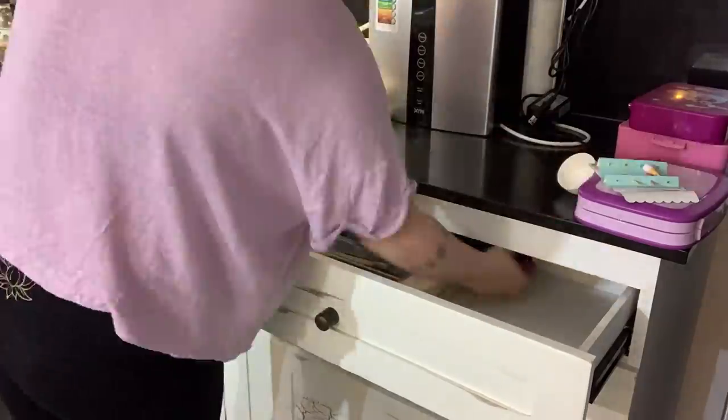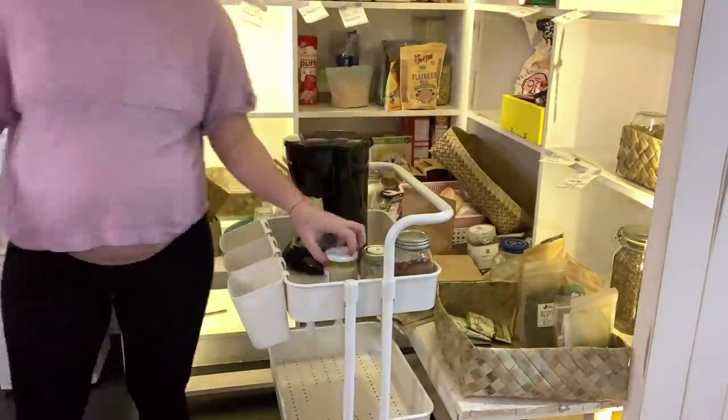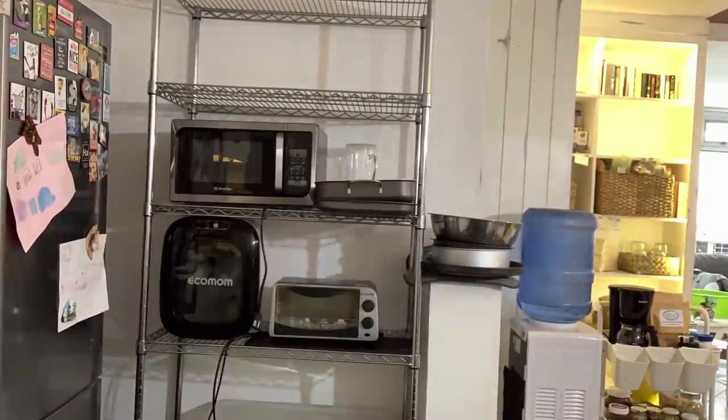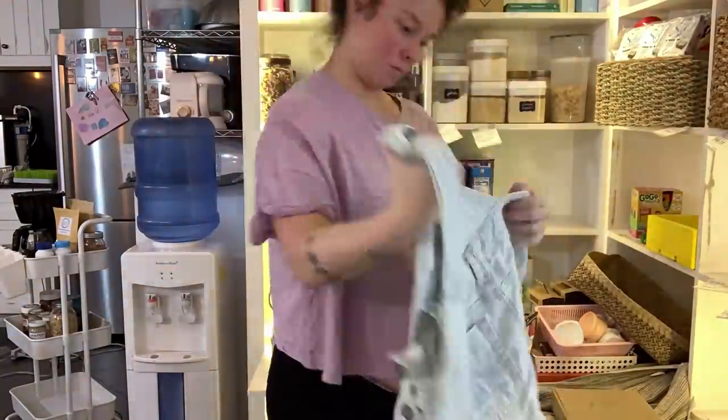It just needed organizing. So with my pantry stuff, I kept stopping and then transferring to a different area of the kitchen because I realized that I got too excited to start and not all of my jars have arrived yet.